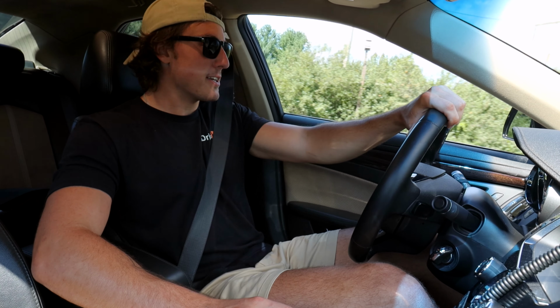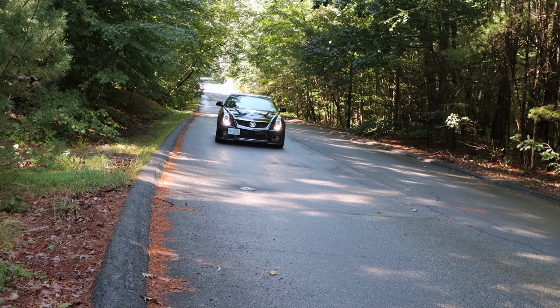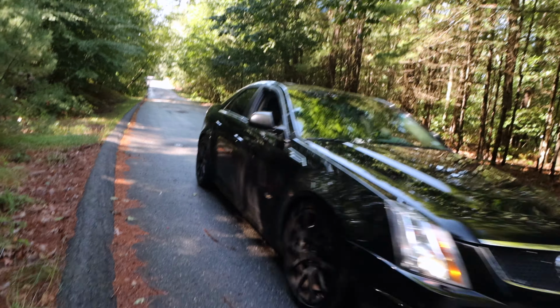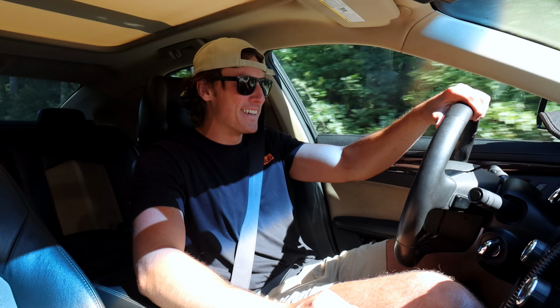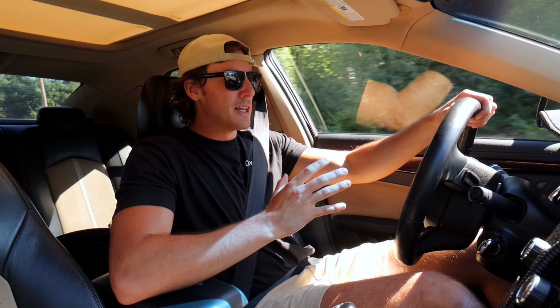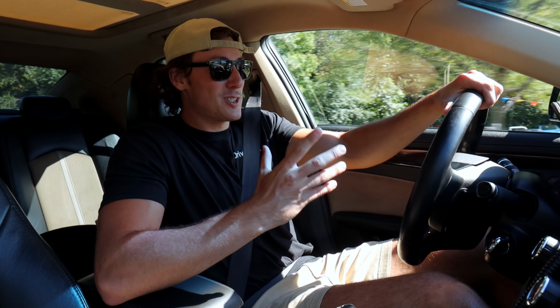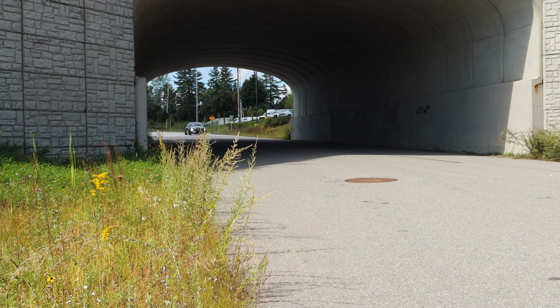Oh, thank God for those big Brembo brakes. Man, this thing's an animal. Driving this thing with the cutouts open near full throttle is an experience in and of itself. It's insane. It's ludicrous.